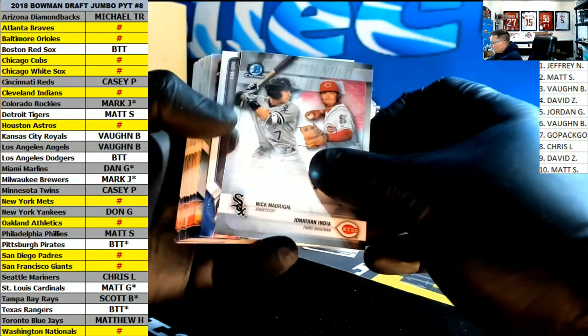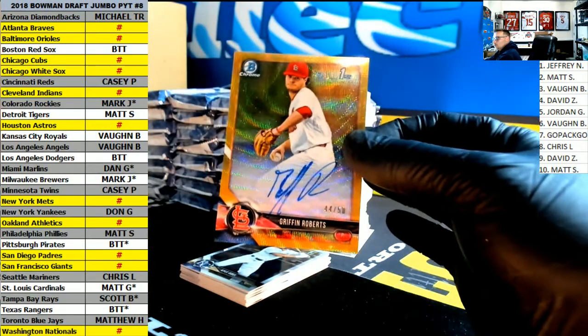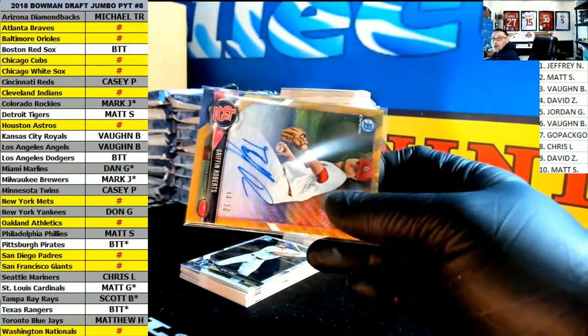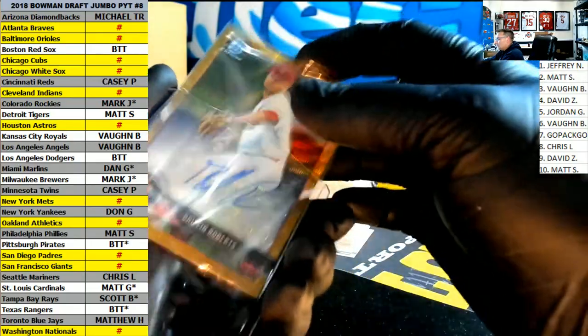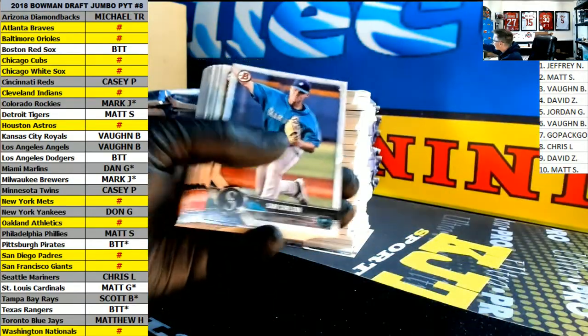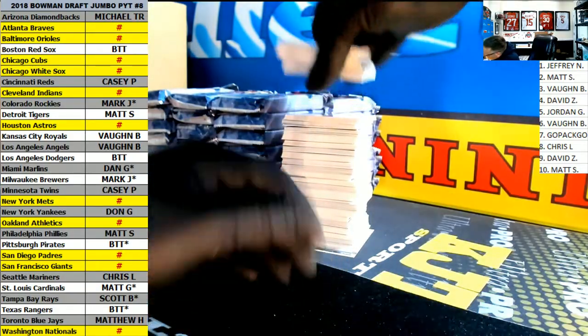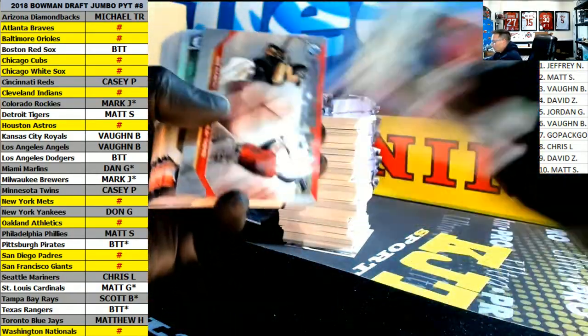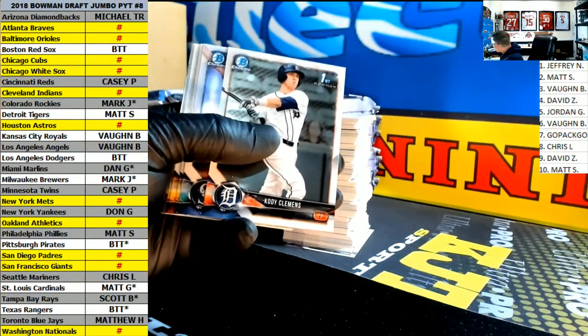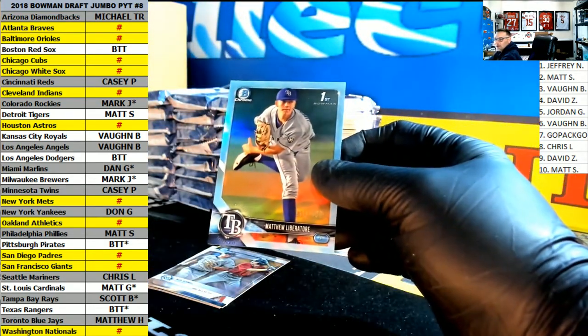Ink. Look, it is Griffin Roberts for the Cardinals. Gold Shimmer, number 44 out of 50. St. Louis. Cardinals do good in this stuff. Matt G. He's had a hell of a run with the Cardinals. Nice gold. That's just butter. Nice gold shimmer. Just want a red or a gold in this one. Yeah, we'll take a super, though.